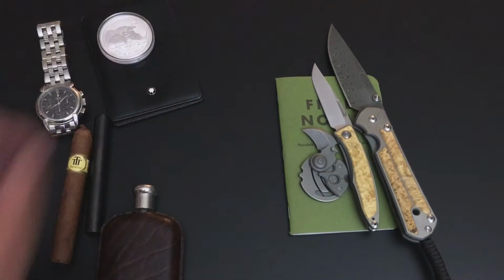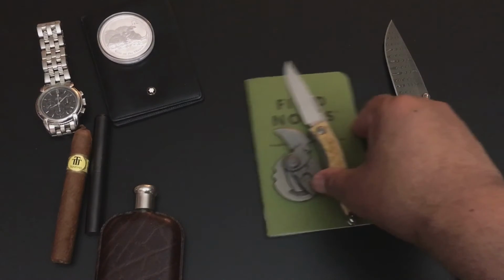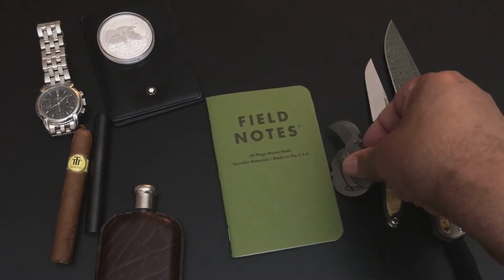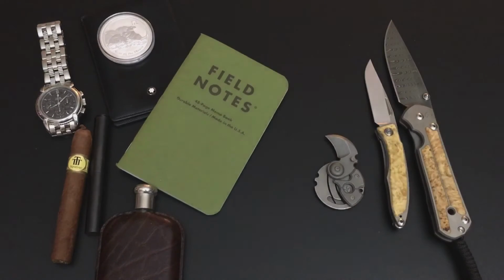Always have one of these jiggling in my pocket. Let's take the knives off of the field notes. I don't know why I keep calling it field guides. It's the field notes notepad. Hey, if you guys have never tried this, I talk like everyone has field notes.